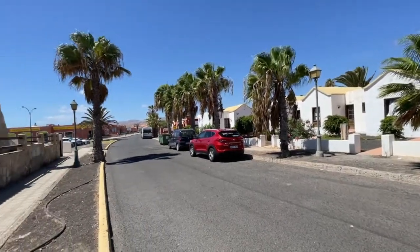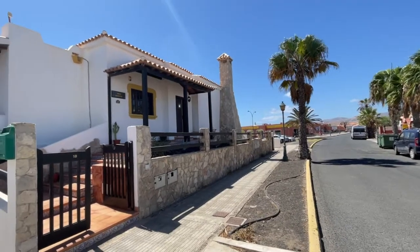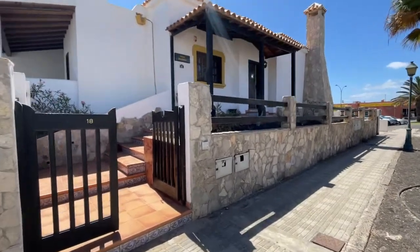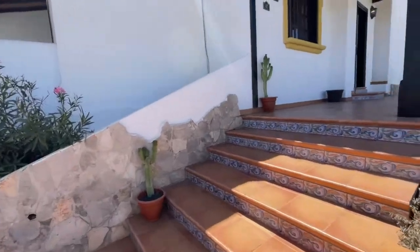So here we are now at the villa itself. Loads of off-street car parking, of course, and there is a parking bay for this villa as well. As you can see, it's completely detached, really beautifully finished, I have to say. Very conveniently located, I should say, just across from the mini market.